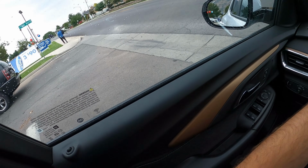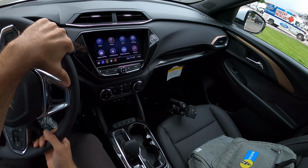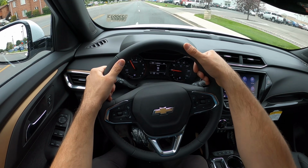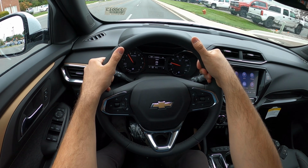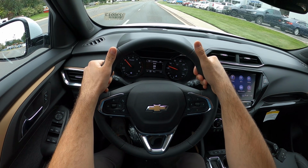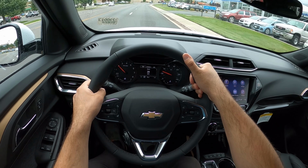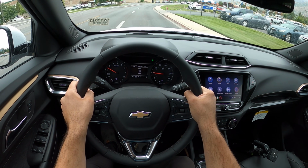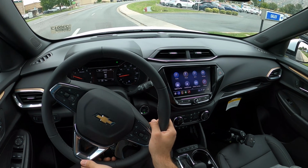But seat comfort's good as well, actually. Overall I like the feel of these seats. And so to sum things up with the Trailblazer Activ, I think it looks pretty cool on the outside. Interior is shockingly spacious. That's the biggest shock with this, because it's such a small crossover, you don't expect the interior to be as large as it is.